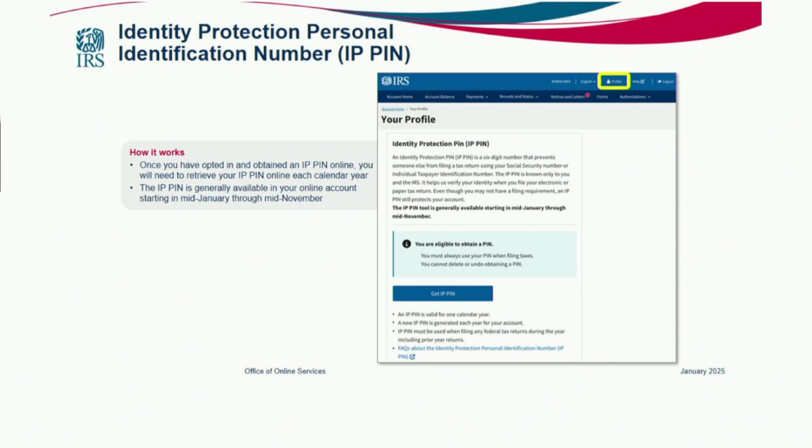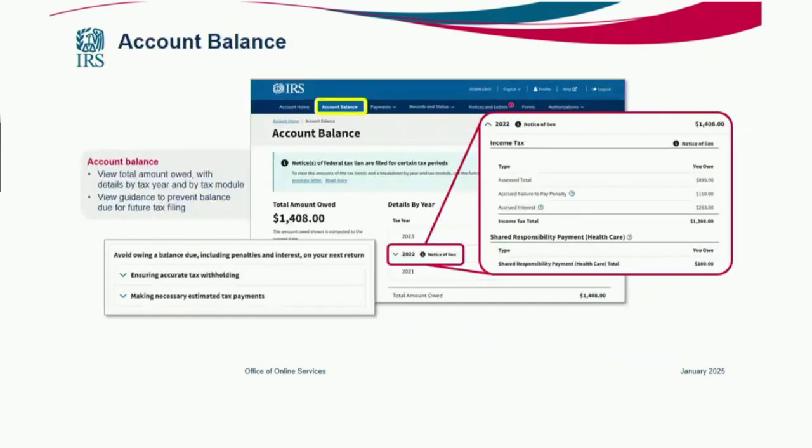Now on the profile page, taxpayers may sign up for an identity protection PIN, view their PIN, and even opt out of the program if they so choose. On the account balance page, taxpayers can view their detailed account balance with amounts broken down by tax year and tax module, and also by showing interest and penalties.